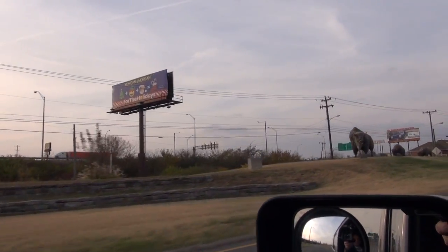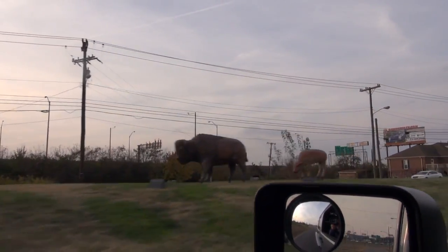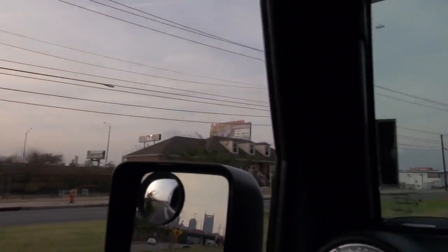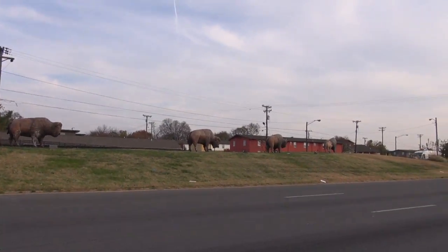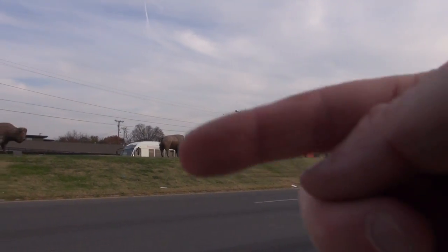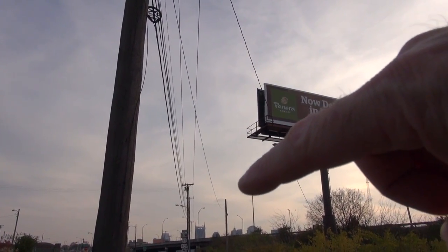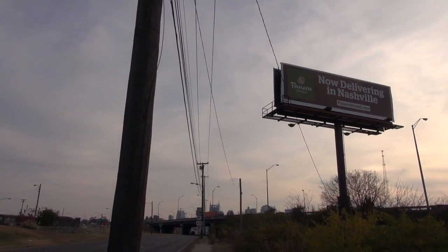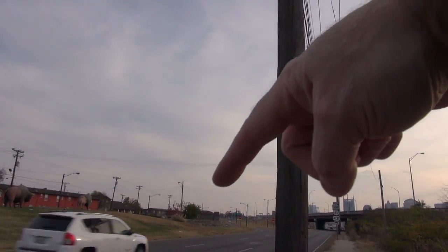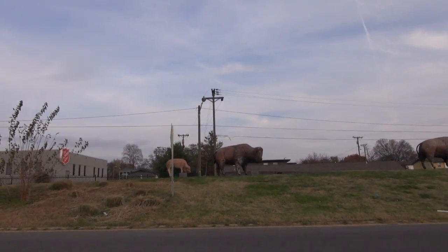Now, why do we have buffalo on Dickerson Road? Anyone? Anyone? I don't know the answer to that. So let's investigate. I'm willing to bet, friends, that the vast majority of the people that live around Nashville do not even know that these buffalo are here. That's downtown. You can see the Batman building right there. And that's I-24. The stadium is right over there. So let's walk across and take a look at these buffalo.